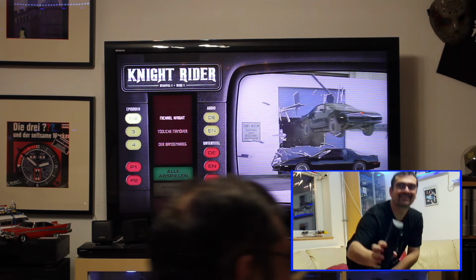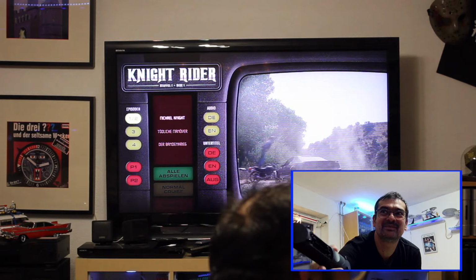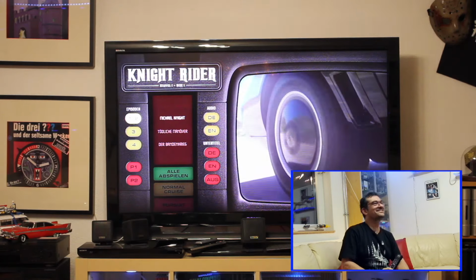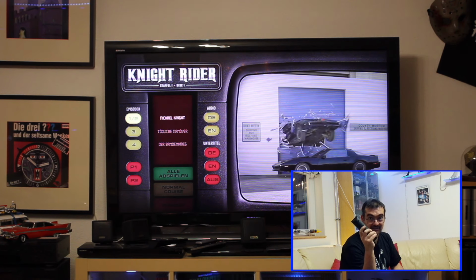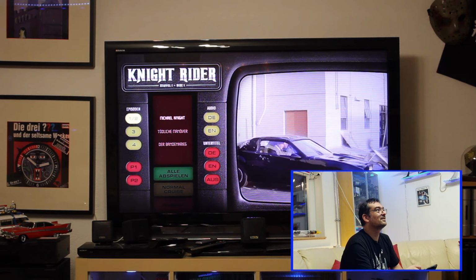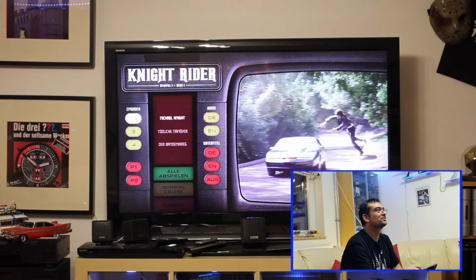I don't know if you can see this. Can you see it? There's no batteries. I can't control it. So now swapped in some new batteries and we can get going. The design is very nicely done. It's like Kit's voice box and dashboard. It's really nicely done.